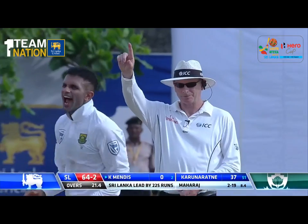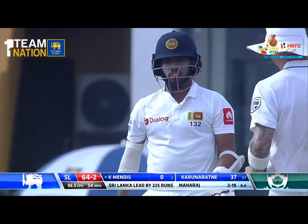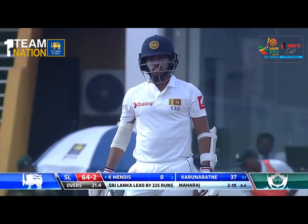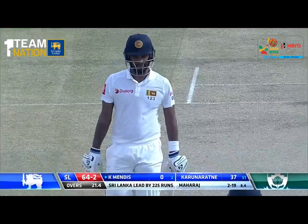Very well bowled again. That time it's given. Now, is Kusal Mendis going to refer it? He's thinking about it. He's thinking about it still. He's not sure.